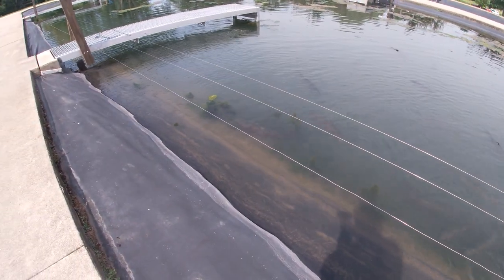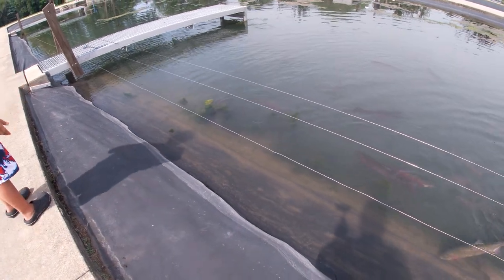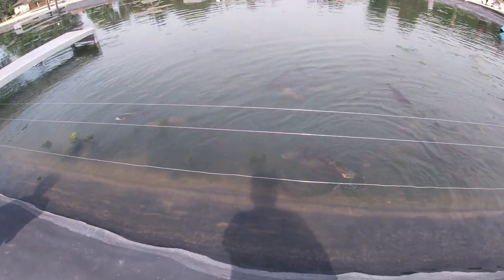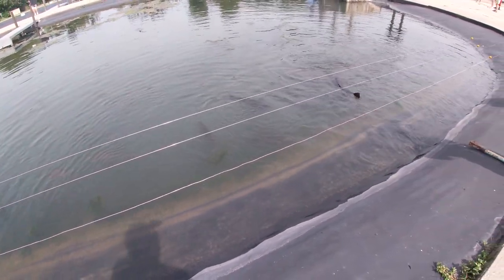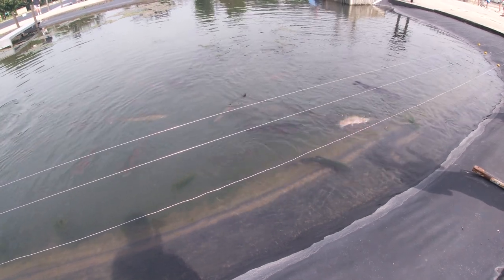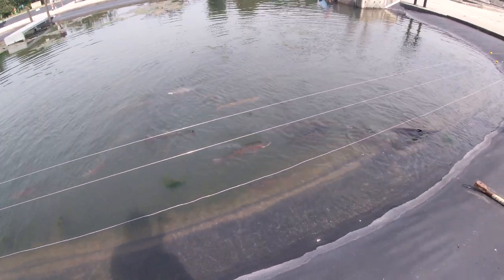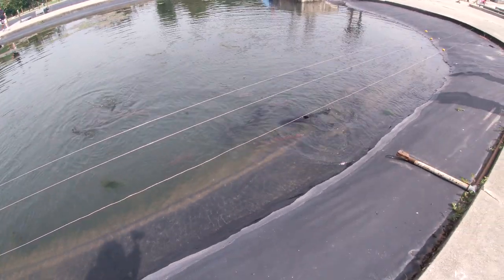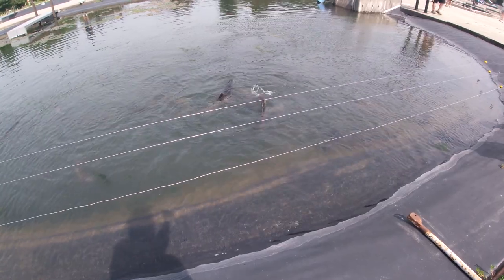Wow. I don't know if you guys can see it on camera, but that is huge. These are probably close to 10 pounders. No, 6 to 8. No, there's some 10 pounders in here, dude. Wow. Yo, let me throw this pink. Some beautiful pink colorations on those bands.